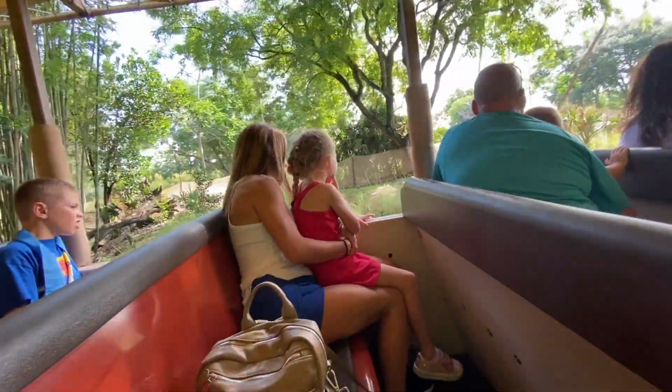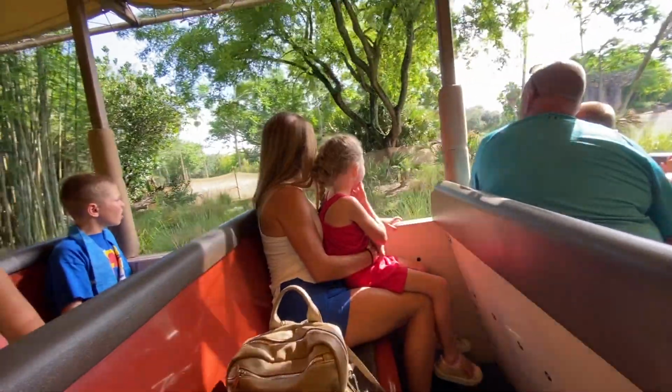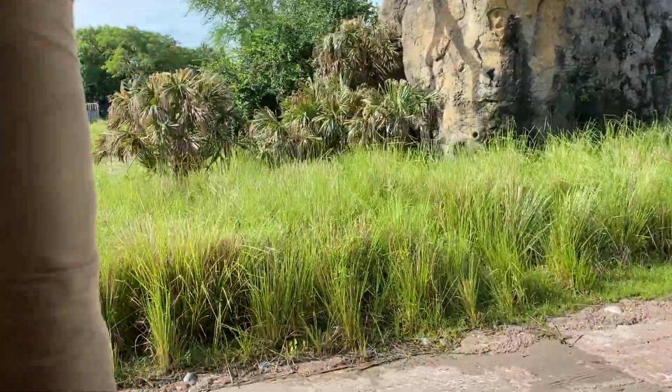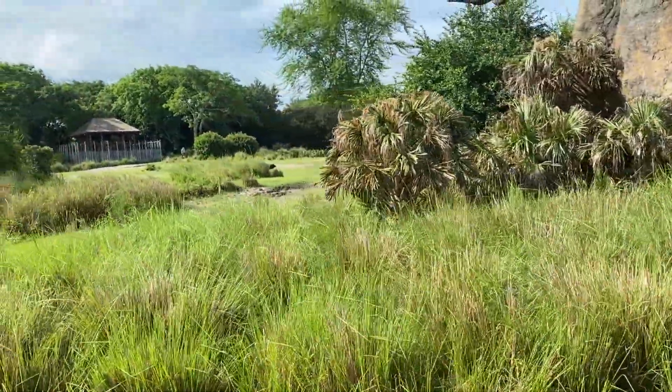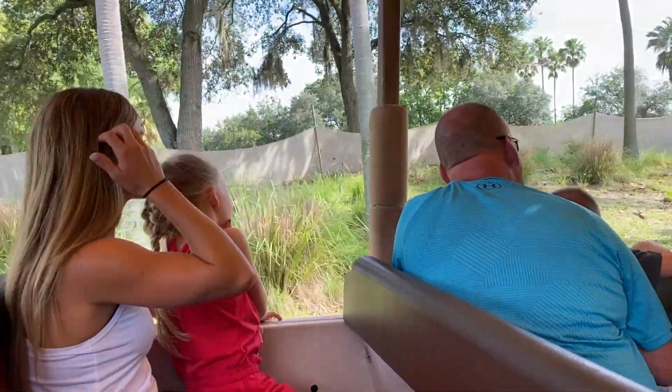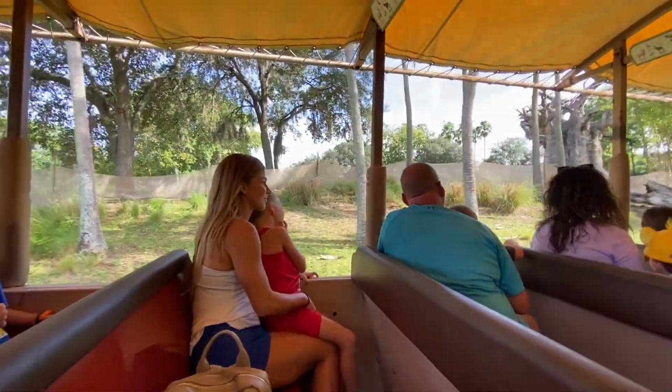I know it's a little hard to see the elephants back there. A little bit of a weird angle. Let's see if there are any more animals coming up ahead. I see some ripples in the water, so we might have some good luck. Well, it looks like the ducks were causing the ripples. Sometimes it is the ducks.